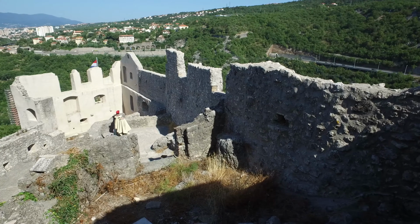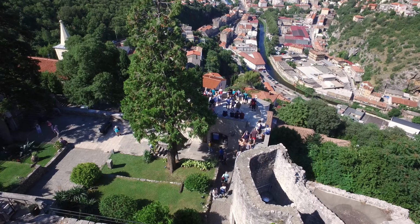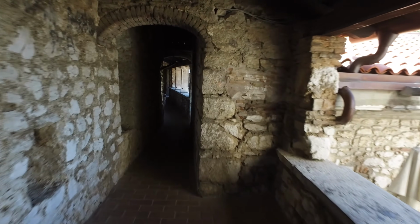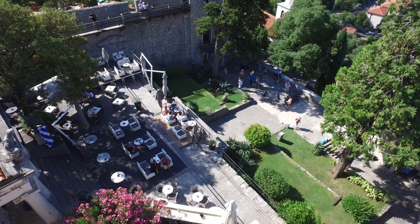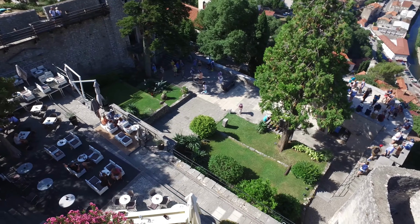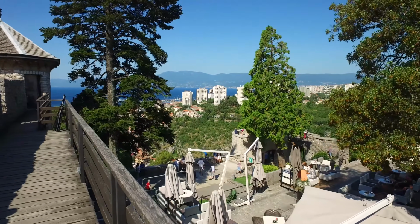On Trsat Hill above Rijeka, there is an exceptional building from the Middle Ages, the Trsat Castle. The medieval fortification is one of the oldest on the Croatian coast and offers a magnificent view of Rijeka and its surroundings. A nice coffee bar and souvenir shop are also within the castle. In the summer months, outdoor exhibitions and concerts are held here. Don't miss a visit to this magnificent building.